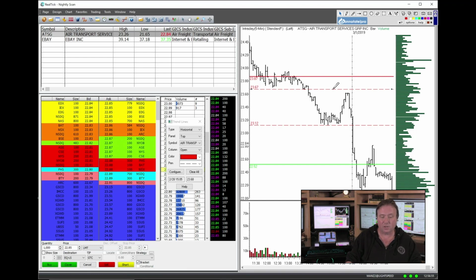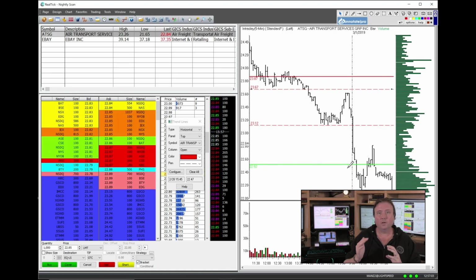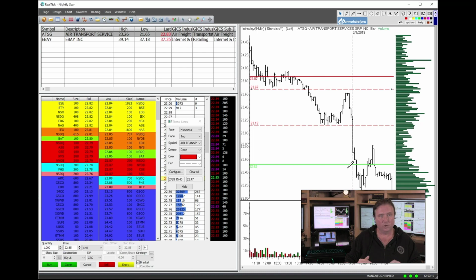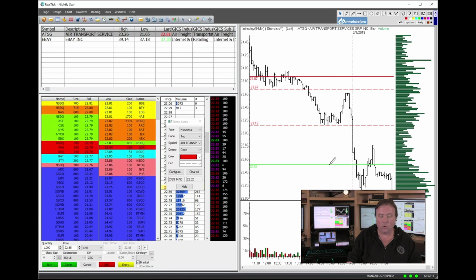I had a stop initially at $23.67 on this, and my target is always going to be either $1 or the first floor trader pivot that I encounter, whichever comes first. So it's either a buck or a pivot, whichever is the lesser amount is the one we go for on the target. $22.52 in this case was that green pivot, the S1 pivot.